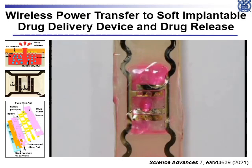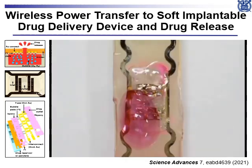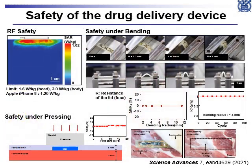After approximately 3 minutes, all drugs contained in the drug chamber can be released, and the drug released from the implanted device in the subcutaneous region will be delivered to the bloodstream immediately, and as a result, SE can be suppressed.